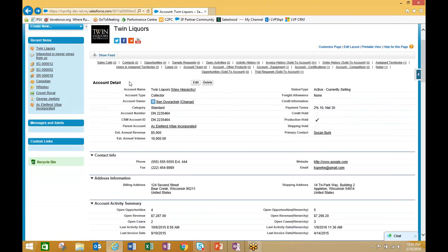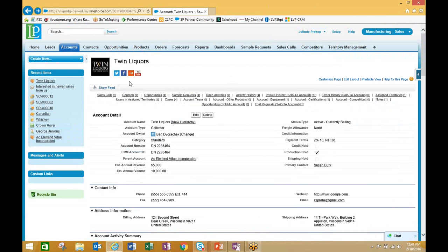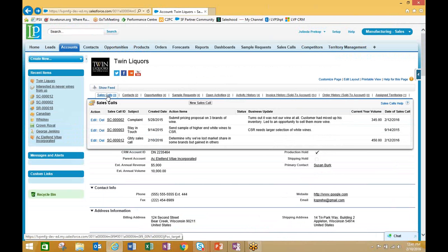Where I'm going to spend some time, and this is a little bit different than what you saw with Dynamics, is in this navigation area. What I really love about Salesforce is that by simply hovering over specific areas, you're presented with a current list of information. And it actually gives you enough information that oftentimes you don't even need to go into the record itself.